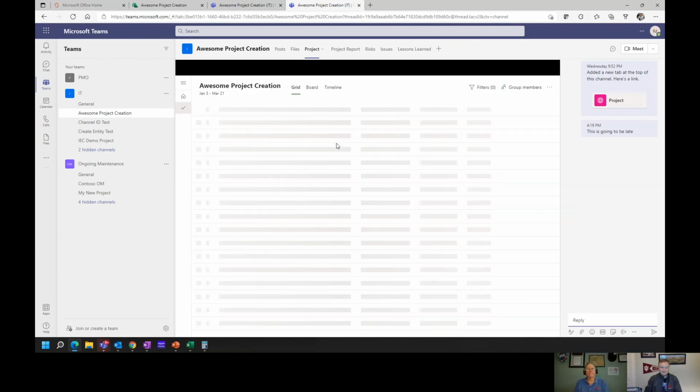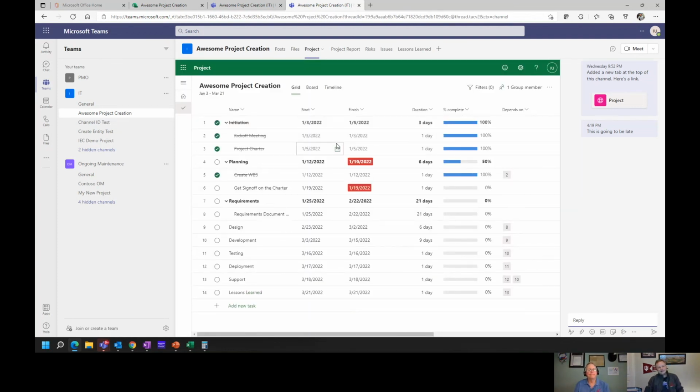So that's a little preview on Teams for project management. Teams for PM, we call it. It's our app within Project, or that uses Project and uses Teams together collaboratively to create these rich experiences and keep you in context.